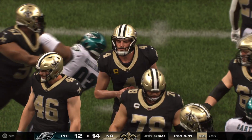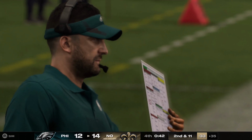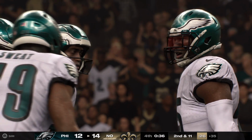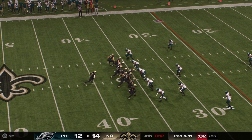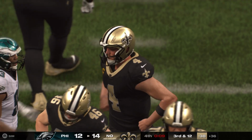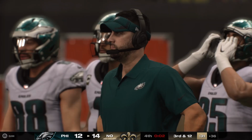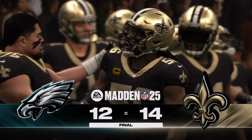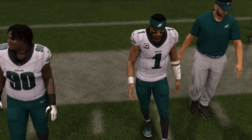The Saints in victory formation now as they'll take the knee. Carr down to a knee, and that ought to just about do it. What a ball game this was. What an atmosphere this was. And the home team getting the late touchdown, getting the victory, and now everybody in this building can file away with smiles on their faces.